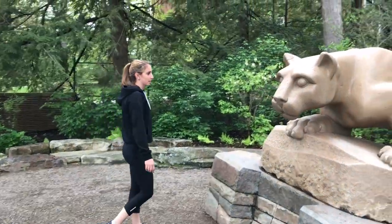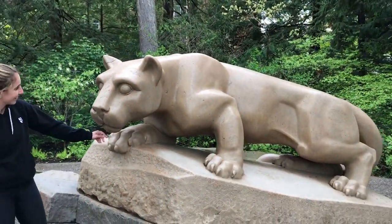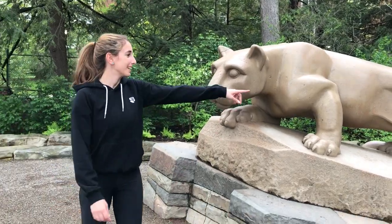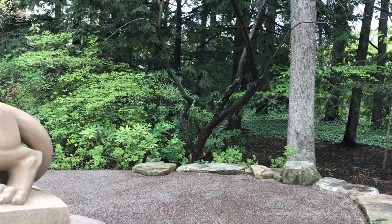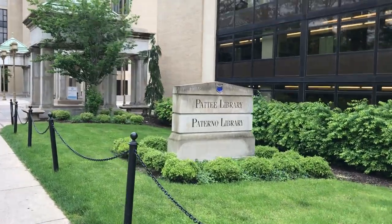Christina, what do you think of the Nittany Lion? It's pretty cool, right? Yeah. Pretty badass. Oh, bunny! Look at the bunny! That's a big ass bunny. That's a big bunny. Here is Paterno Library.